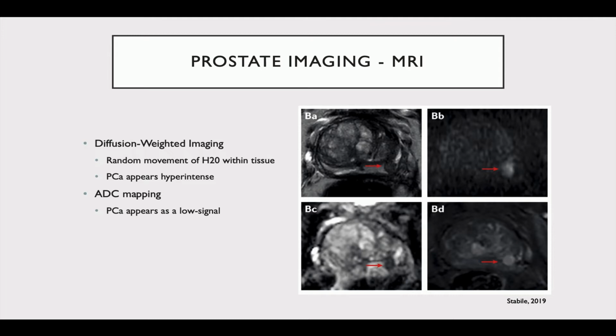The image shows further sequences of the same prostate from the previous slide. The top right shows restricted diffusion on diffusion weighted imaging, and the suspicious lesion appears hyperintense. The bottom left shows the corresponding hypointense signal on ADC map. T2 plus diffusion weighted imaging results in higher sensitivity and specificity in detecting prostate cancer compared to T2 weighted images alone.